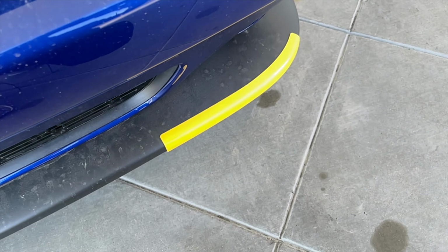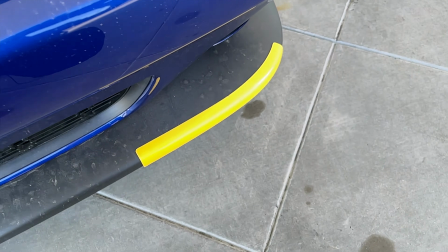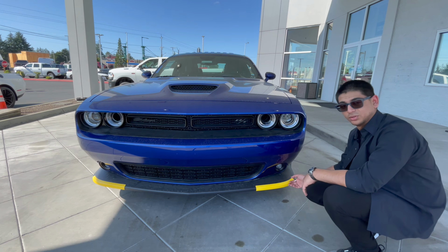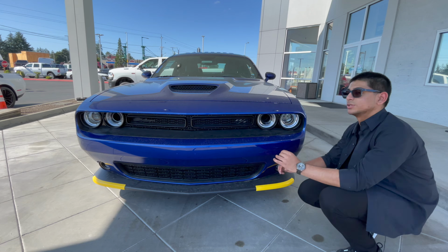These are so that when the drivers for delivery are loading the vehicle onto and off of the truck, the splitter does not scratch. As you can see, it is relatively large as well. You are supposed to take these off at delivery. Please, Dodge owners, do it.